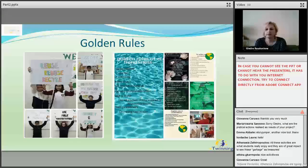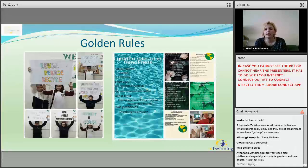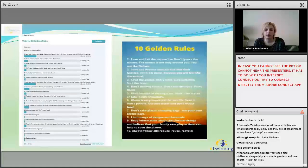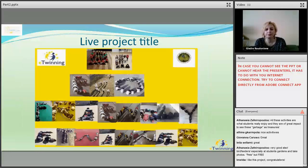The last activity was to create golden rules. Every partner with students created posters of what they imagine the 10 golden rules could be, the ones important for them. After that, I collected all the opinions and made a voting platform, and we voted for the 10 golden rules which were suggested by all students. And here is the result, the 10 golden rules which we created.